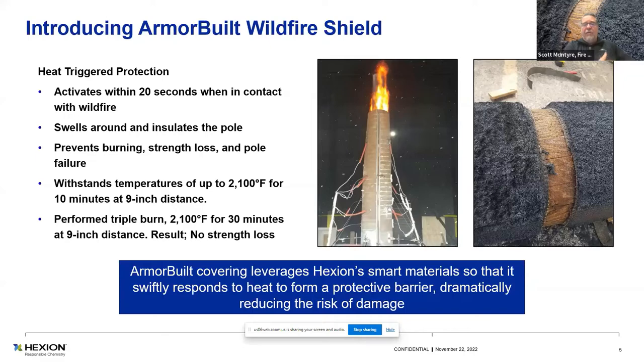And in the one with the flame coming out of the tower, that's actually at Southwest Research Institute. That's a 26-foot pole, double wrapped with ArmorBuilt. We even did single wrap ones that passed fine. But anyway, most utilities double wrap for redundancy and just the insurance of their poles performing and not tipping over. Why do they do that?